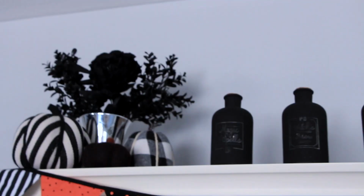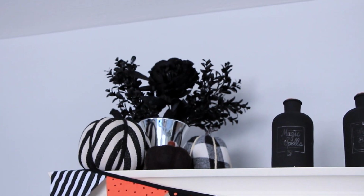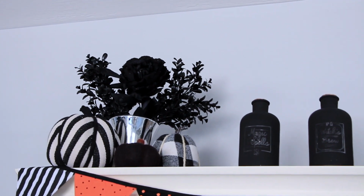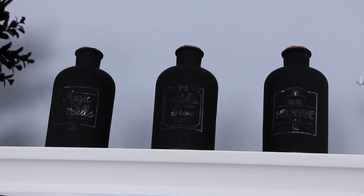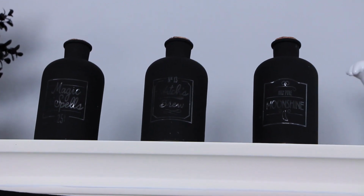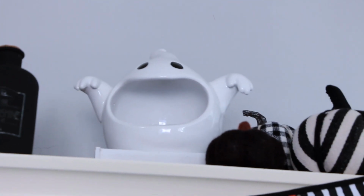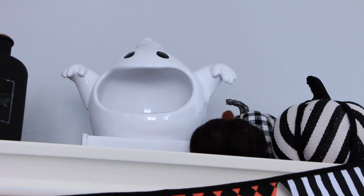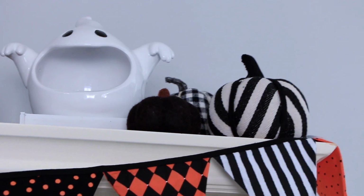This is kind of hard to film up top here, but the pumpkins are from Target dollar spot except for the ones that have the stripe design. Those are from Rodworks. I have some black floral arrangement also from the Target dollar spot. Fun jars, they're also from the dollar spot from Target, and they light up. I'll have to light them up so you guys can see them. The first one says Magic Spells, the middle one says Witch's Brew, and the last one to the right says 100% Pure Moonshine. Then we have this little ghost, and I do plan to put something in his mouth because it's definitely meant for candy or something like that, but I liked him up there. And a few more pumpkins up there stacked.